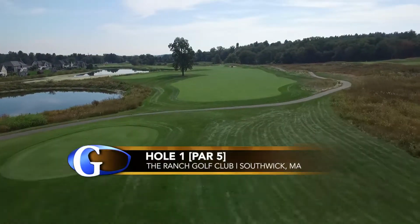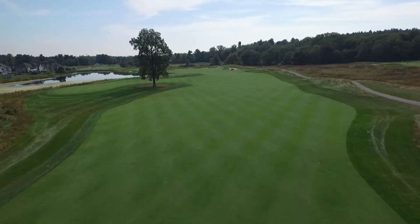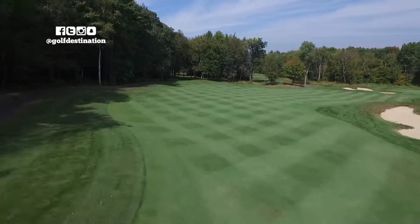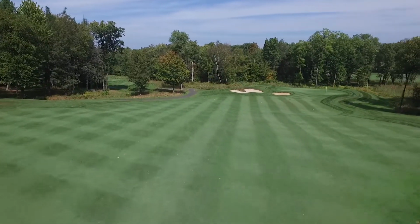The first hole lets you warm up. It's a sprawling, slight dogleg left par 5 that's just over 500 yards. The front 9 is made of some very impressive par 4s that require accurate drives and well-placed approaches to score well.